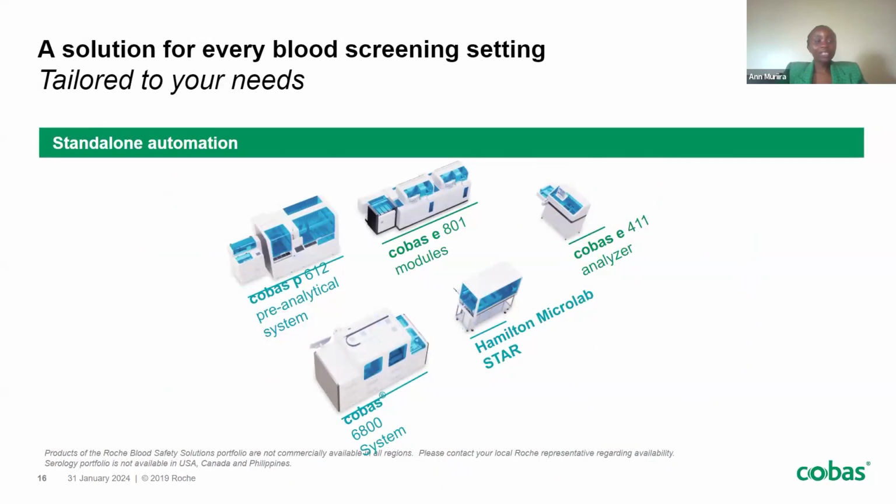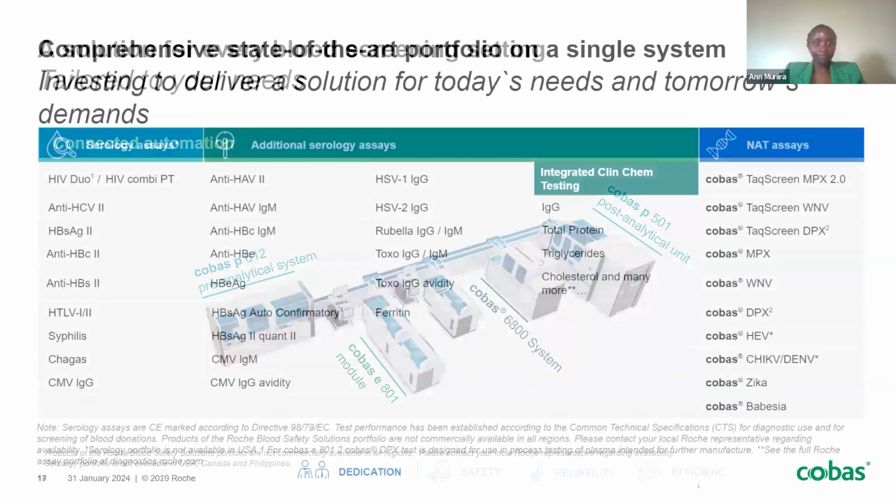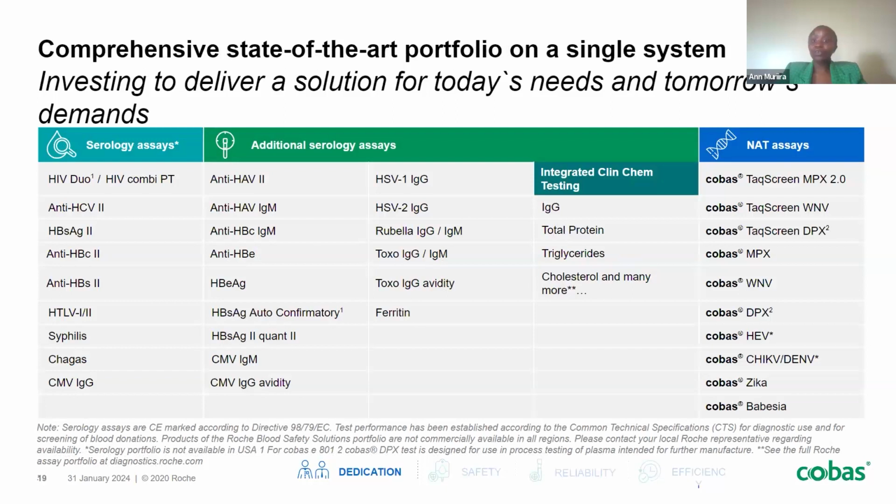As we talk about tailoring to your needs, someone can request standalone automation where they just want the NAT or nucleic acid testing. We can offer that. Maybe one needs serology assays, we can offer that, or someone needs a connected automation where we come in and we look at how the lab is set up. You will have the pre-analytical system, the cobas p 612, connected to the E801, connected to the 6800, and the post-analytics via our connectivity solution called the CCM Vertical. All this is available online, and maybe you can request information from the Morocco team where we can provide this. This is a portfolio in a single system.